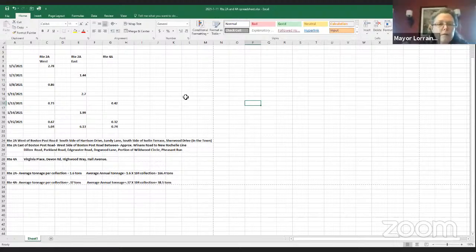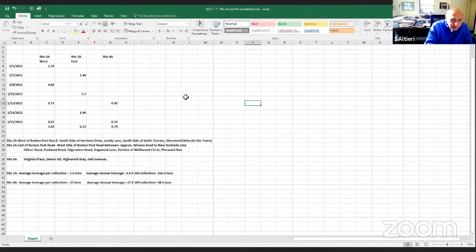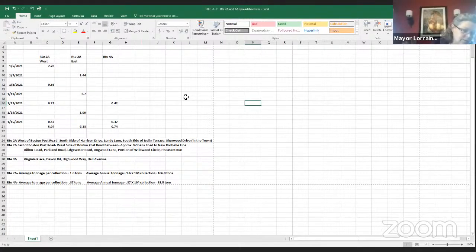Just calculate then, Steve, what is the net difference between 2A and 4A? Why don't we just work with the net? On an average or total tonnage? You'd start with the total. So the net, see, the problem here is, okay, we can't do it that way on this sheet because you've got too many data points in 2A.